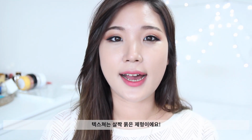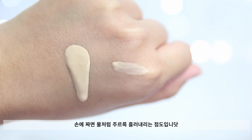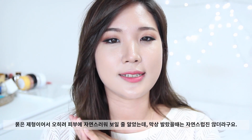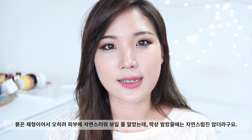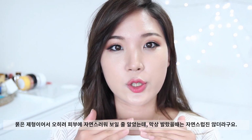Moving on to texture and finish. The texture itself is very lightweight and it's very fluid. It kind of runs down when you squirt it out on your hand, so you have to be careful with it. Although the consistency and the texture is super lightweight and super fluid, it doesn't necessarily mean that it's going to look natural on your face.